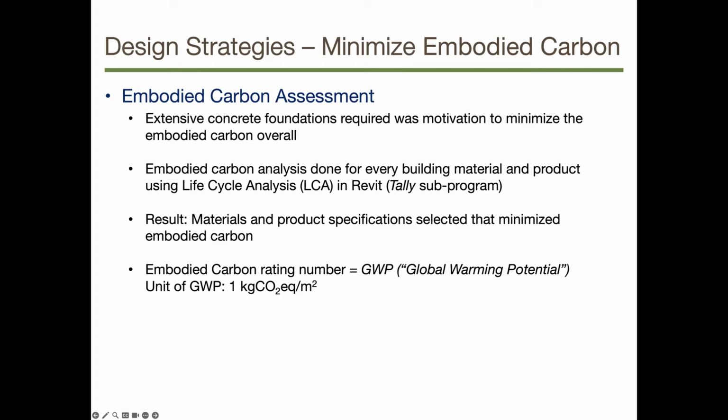I just want to call your attention to, just like you're familiar with the term EUI, energy use intensity, as a measure of the energy use of a building, there's something called GWP, or global warming potential, which is the measure of the embodied carbon of a project. And it's a metric unit, so we're still following the Europeans on this. The unit is kilograms of CO2 per square meter of building. The eq means equivalent, because it's not just CO2 that is used to make some products, but methane and other worse global warming gases. So it's a CO2 equivalent, like methane is almost 20 times worse than CO2, so multiply the number by 20 to get the GWP. Anyway, that's all done in Tally for you.